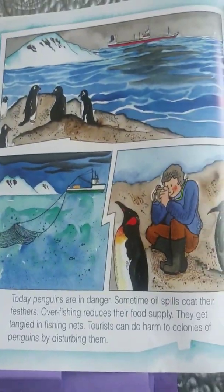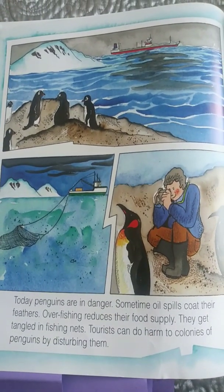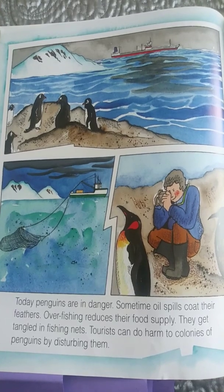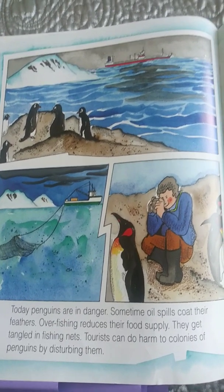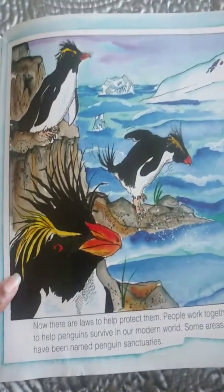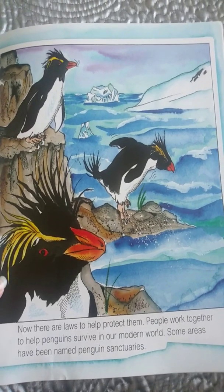Today's penguins are in danger. Sometimes oil spills coat their feathers. Overfishing reduces their food supply. They get tangled in fishing nets. Tourists can do harm to colonies of penguins by disturbing them. Now there are laws to help protect them. People work together to help penguins survive in our modern world.